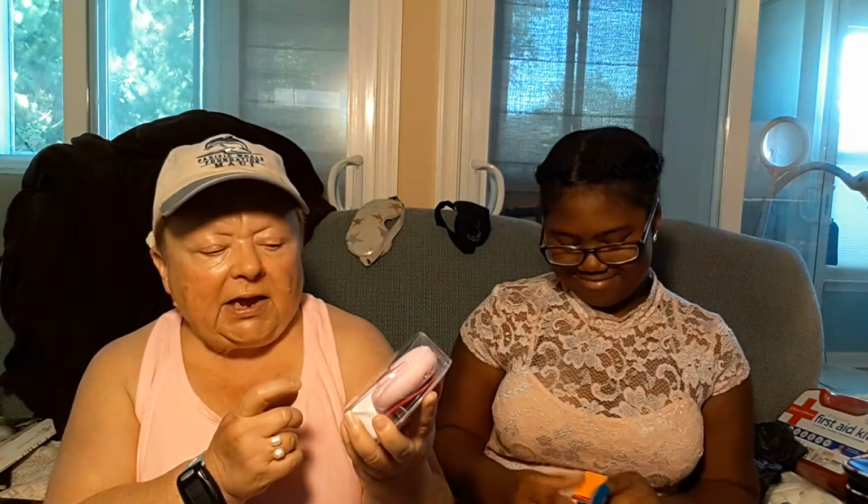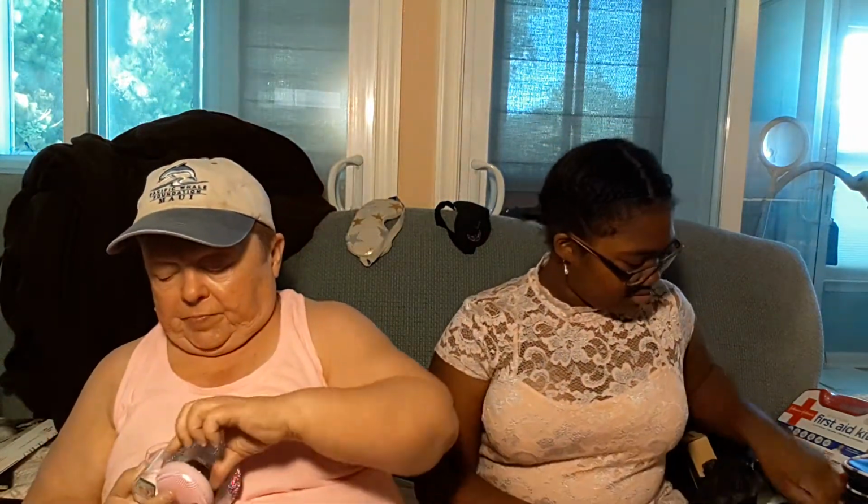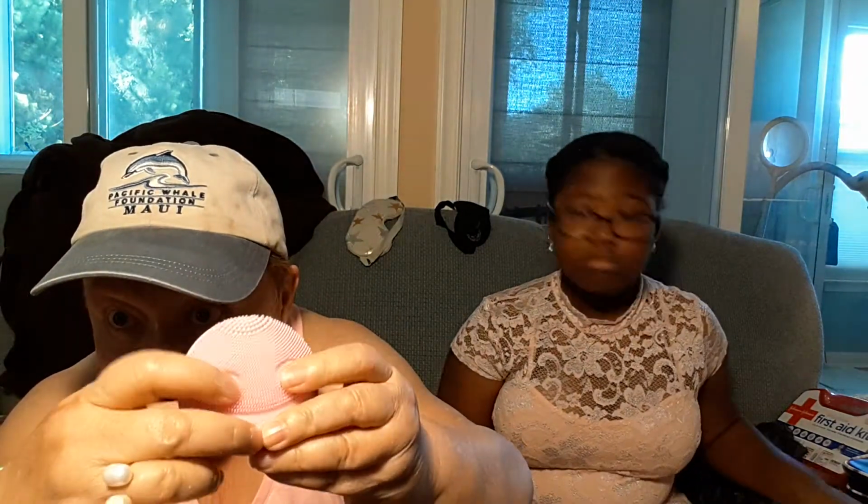Okay, now this is one of the, I guess, pretty exciting things that was in the box. This is called the Foreo Luna. It's a little face cleaning machine, and it hooks up with an app on your phone. Oh, look at the little person. And it has little nubbies. See them? And they're real soft. Except these are a little tougher.